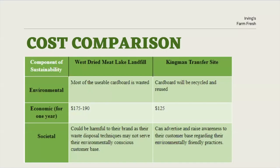Now, looking at Kingman as a promising option, we compared the cost of what is currently taking place with the landfill to what it would result in at Kingman transfer site. We looked at this through the three sustainability pillars. Firstly, environmentally, we can see that cardboard is pretty much wasted once it's taken to the landfill, whereas at Kingman's, it will be recycled. As for the economic side, we can see that it takes about $175 to $190 per year to dispose of cardboard, whereas at Kingman's it's about $125.